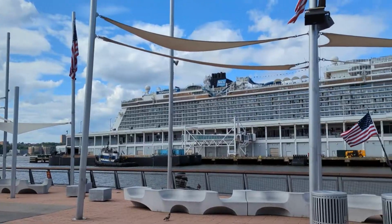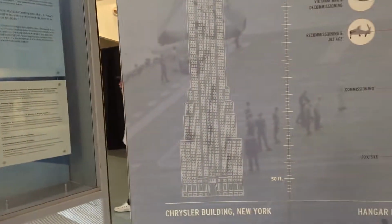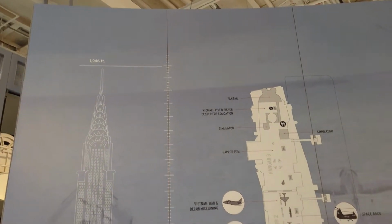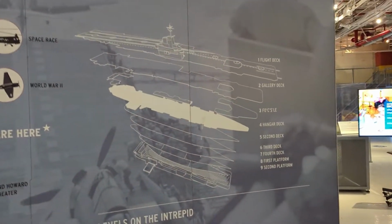Submarine was really fun, going inside a submarine. It's actually my second time coming to the museum. First time I enjoyed it, second time I'm coming here for vlogging. It was so cool. Like the cruise is going to start. Back at the hangar deck, that's the only thing remaining. Can't believe that they built this whole thing in 17 months. And they are comparing it to the Chrysler building. Slightly shorter than the building. And then 9 decks in total.